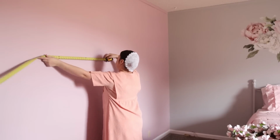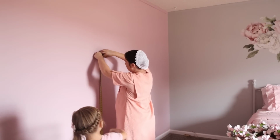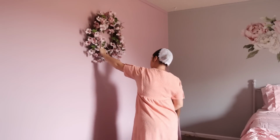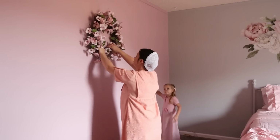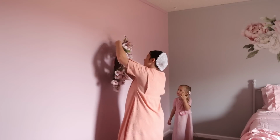Next we're moving over to this long wall, finding our center of the wall. I wanted to hang a cute little wreath here in the middle, and then her dresser will go underneath the wreath once we get that in.